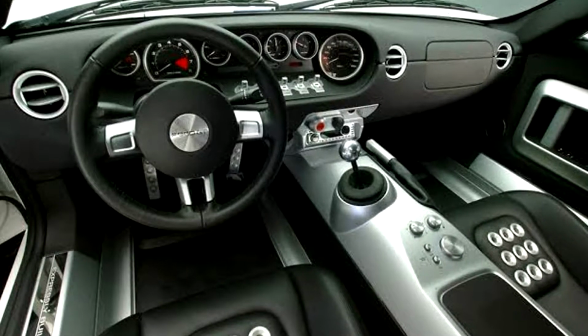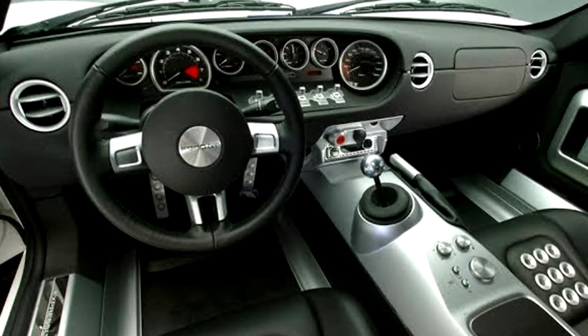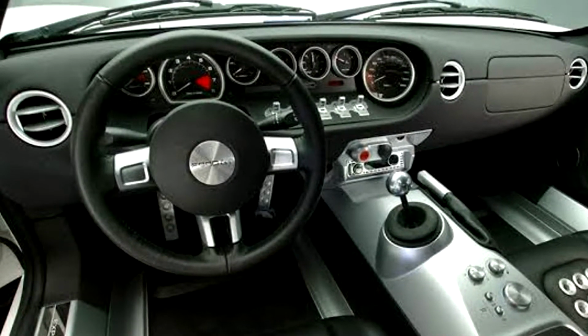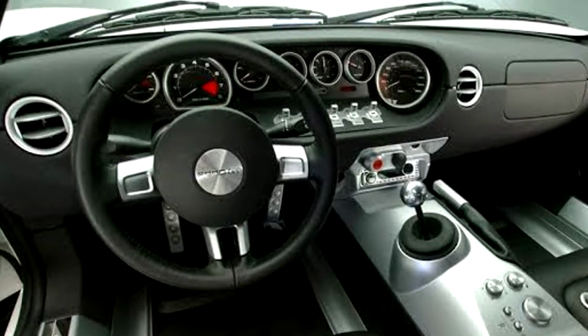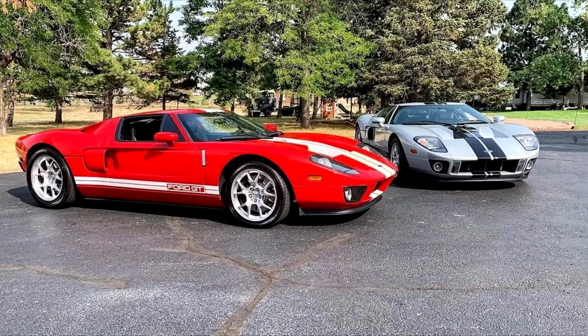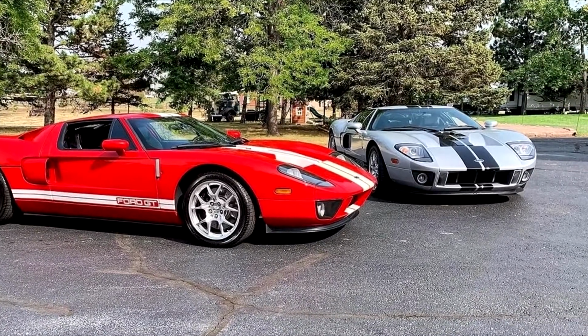It has a beautiful interior with aluminum center console and accents. Despite being made in the early 2000s, the GT didn't fall in the trap of making interiors with plastic. Sure, there are some cheap bits and buttons from cheaper Fords at the time, but its overall look with metal trim more than makes up for it.